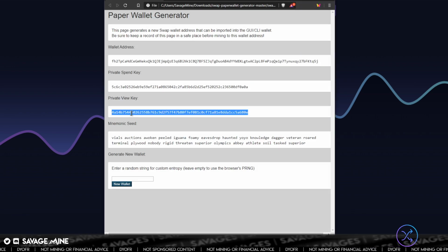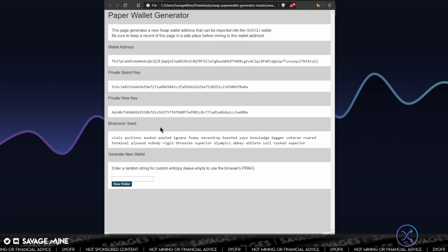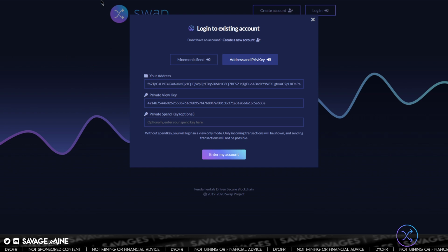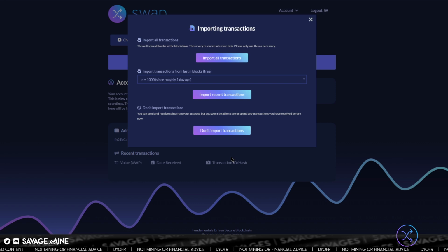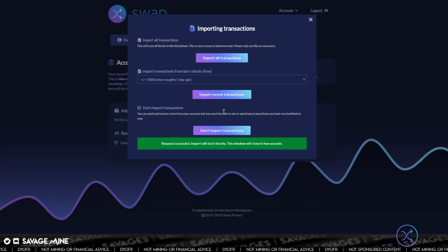So we're going to go to the private view key, copy that, and paste it in there. Now obviously, if you are getting this information off of a standalone asset, you're not going to be copying and pasting. You're going to have to write this down and then get it over to the computer that is connected to the network or the internet, so that you can go to the web wallet. All right, so now once you have your address and the private view key in there, we can click Enter My Account. It's going to ask which transactions you want to import. I know that there aren't any, so we'll just do recent. Import recent transactions. In a few seconds, it'll go to the wallet, I think.